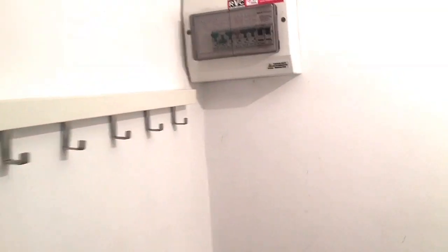So right here is a closet, just a little closet. No, it's not that little though. It's not very little. You have a hanger there and a switch control in here. So it's not so little. The kitchen and the little closet are together.